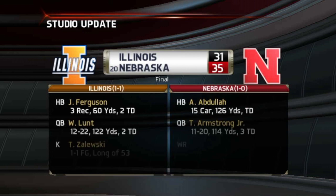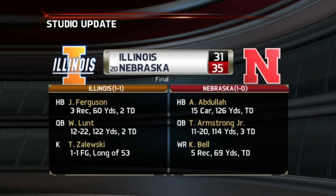In another game, the Cornhuskers were ranked 20th. That performance showed that they are capable of moving much higher. There was never any room to breathe in this game. The Cornhuskers slide out with a 4-point win.